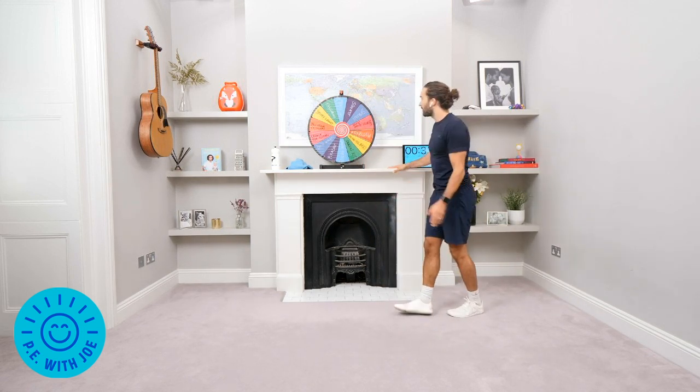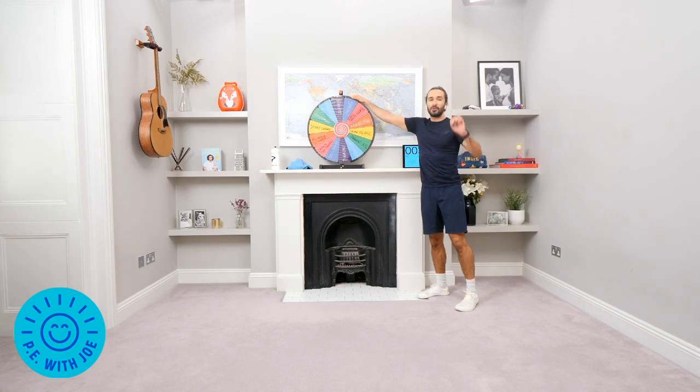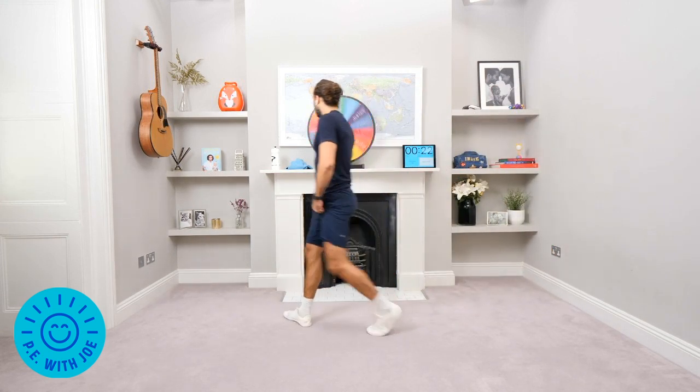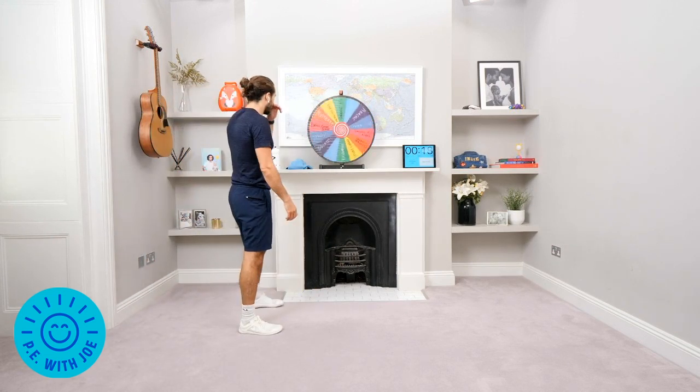Here we go, I'm spinning this wheel now. So it's a big spin, and whatever it lands on is the exercise that we do, and we do 40 seconds on the exercise. Mega spin, come on. Let's go, let's do this, come on. Now we're gonna really turn up. We've done our first 10 minutes, we've done the warm up. Now we're gonna kick in. All right, here we go.